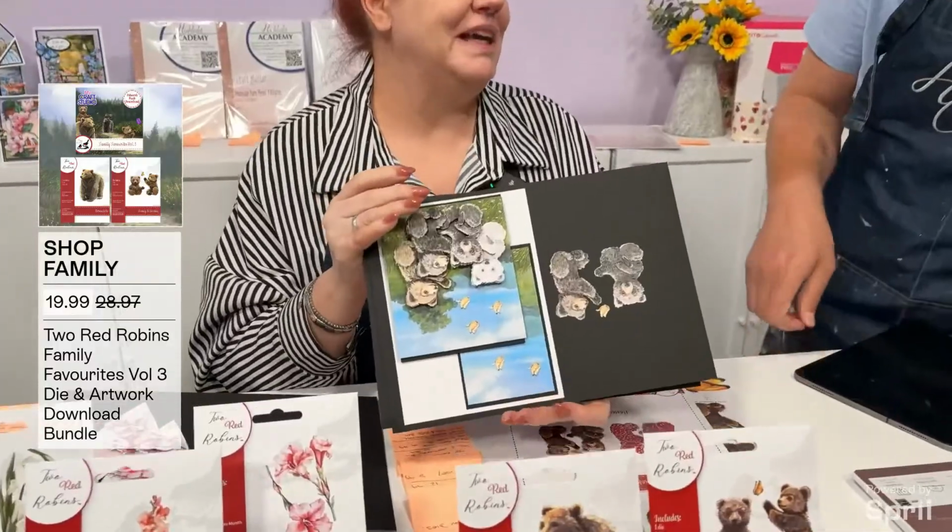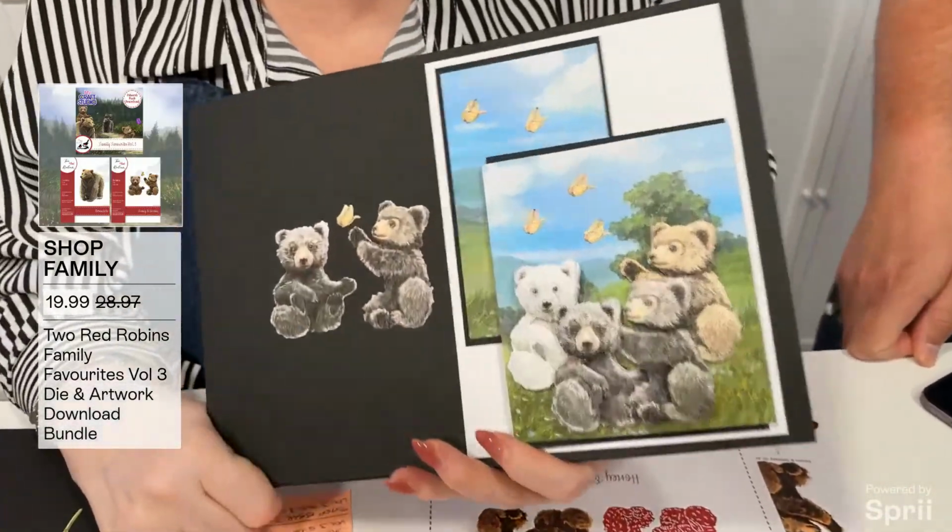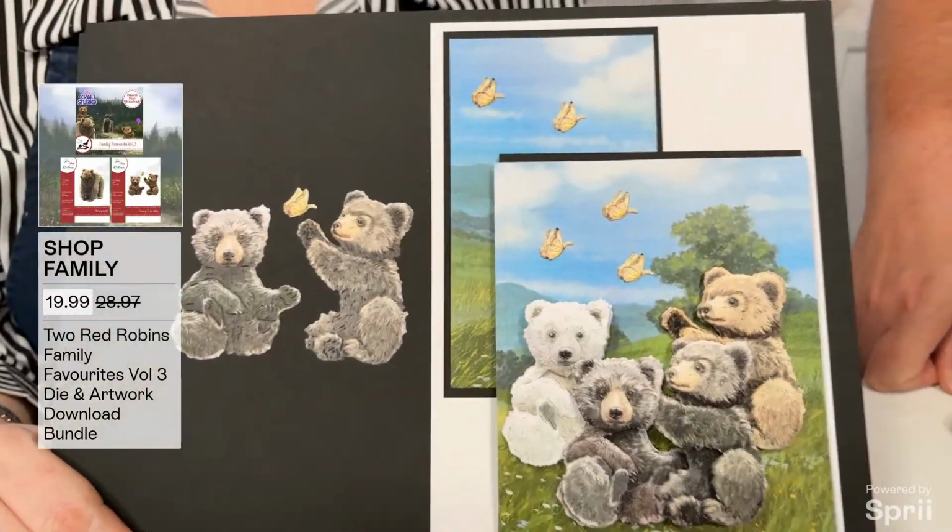Then we've got the babies. Oh, they're upside down. Sorry, everybody. There we go. I see videos of bears and I think they're just so cuddly. You want to go up and hug them, and it wouldn't be a good idea.